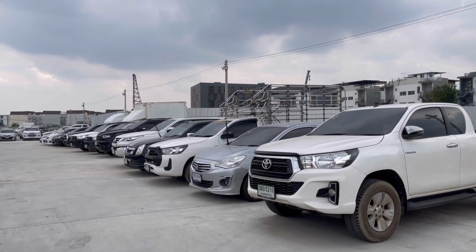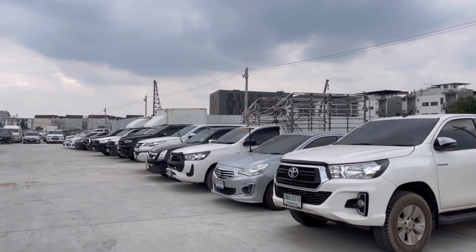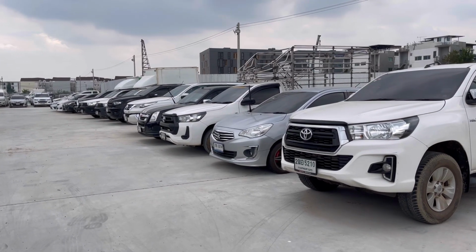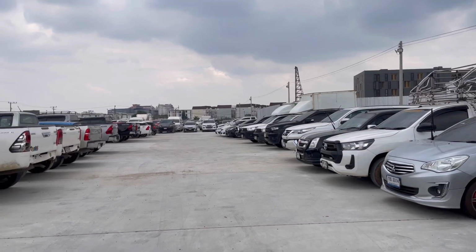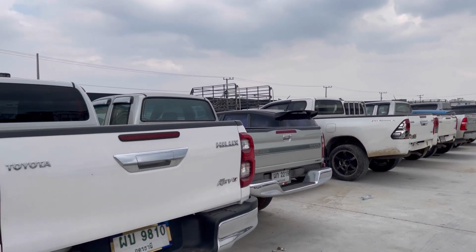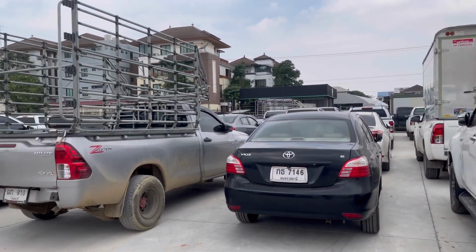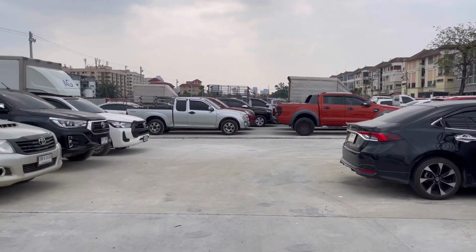Today is Sunday, November 6, 2022, and we're at the auto auction in Bangkok, Thailand. And around us, and we'll go ahead and turn for a 360-degree view, this is out on the concrete pads, and they have a whole series of concrete pads, and there are hundreds of vehicles here.